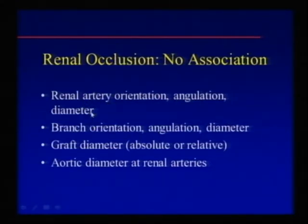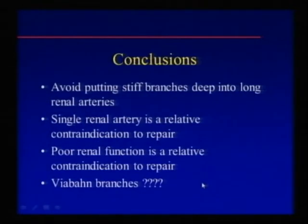We didn't see an association with the renal artery orientation, angulation, or diameter. We didn't see an association with the branch orientation, angulation, or diameter. We didn't see an association with graft diameter, whether the grafts were big, whether they were small, whether they were big relative to the arteries or small relative to the arteries. None of that panned out. And most interestingly, given the Crawford classification data, aortic diameter at the level of the renal arteries did not seem to be predictive.